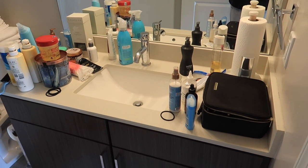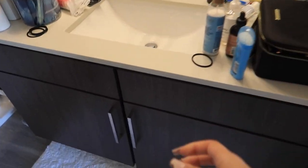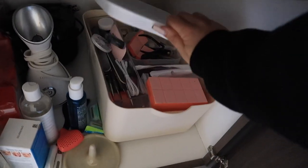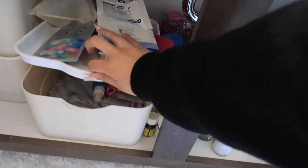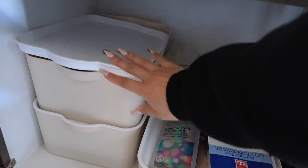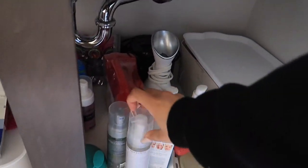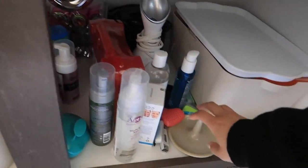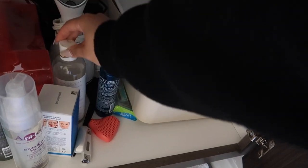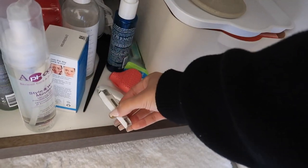I don't even want to show y'all this. This is what we are up against. Oh, but that's not even it, y'all. The entire bottom is filled to the brim with just stuff. Like, this is my nail stuff in here. I don't even know. Skincare, some, what is that? Oh, hair stuff. It's just so much. Hair products, a jewelry holder, hair products, skin products, a nail clipper. Like, what in the world?